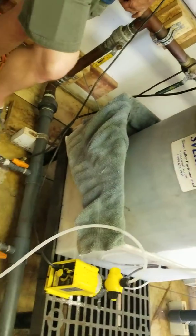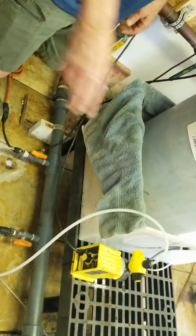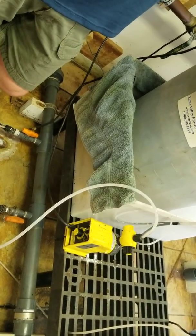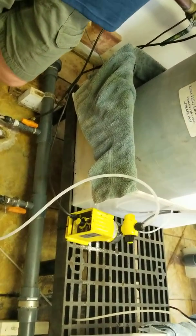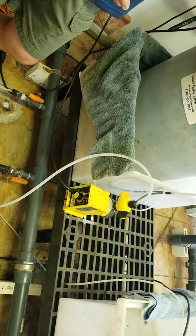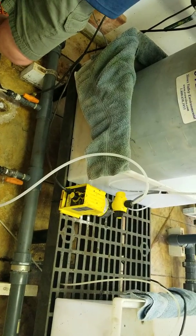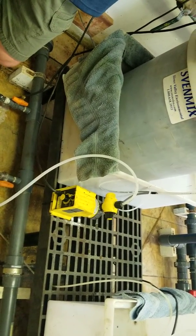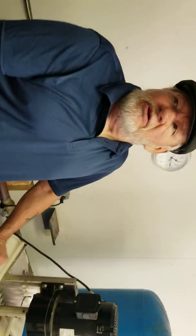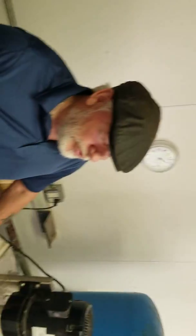Right here, we're injecting chlorine, and I use just regular household bleach. To be honest with you, it's cheaper than sodium hypochlorite. Sodium hypochlorite is overpriced. You buy it in bulk. You've got to buy 35 gallons at a time, and when you calculate out the free available chlorine, household bleach is cheaper, and it's safer and easier to operate. So the bleach is in that tank. It's Clorox.